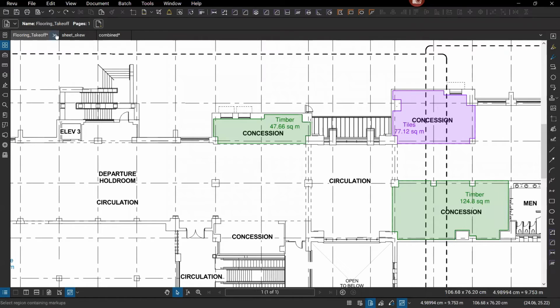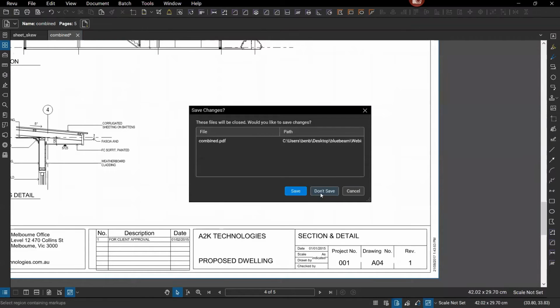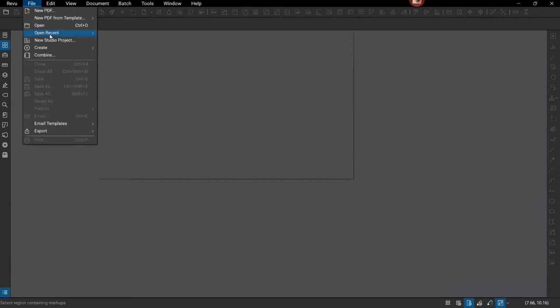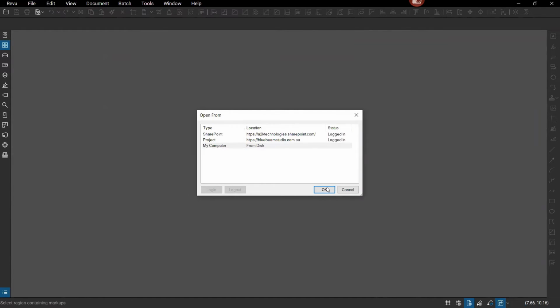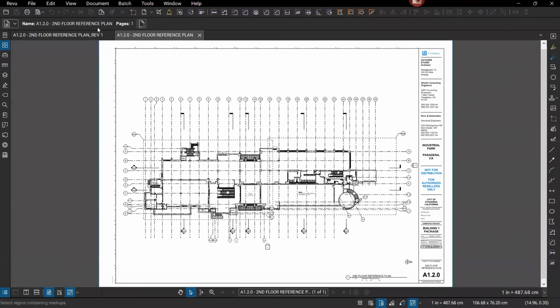We also have split view and sync. So I'm just going to shut these ones down that I've got here. I'll make sure I save them, and I will save that one, and I'll save this one as well. Now I'm just going to open up a couple of files here, from my computer. I've got two files here, which are very much the same thing. One's Revision 1 and one's the plan.